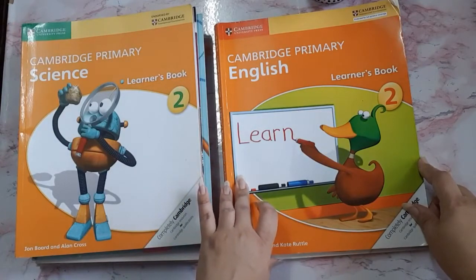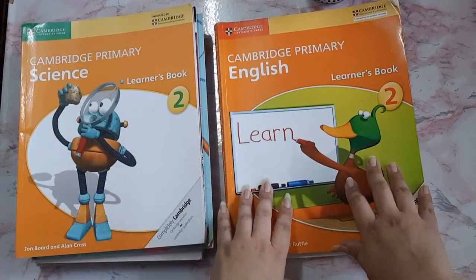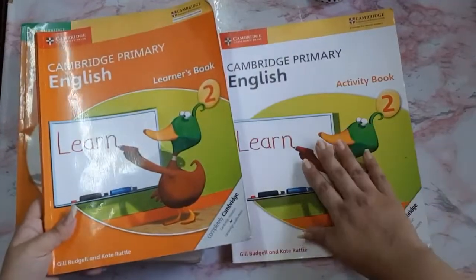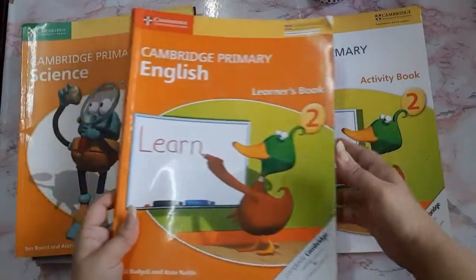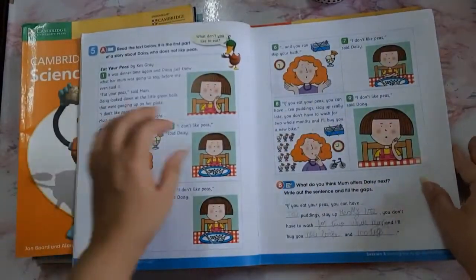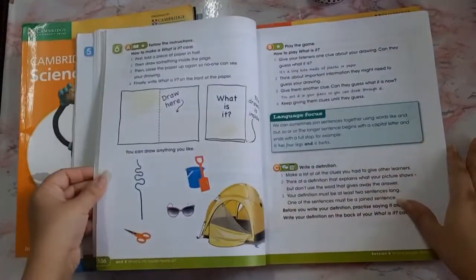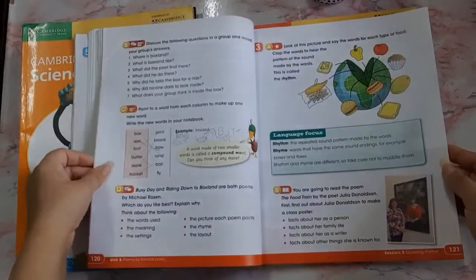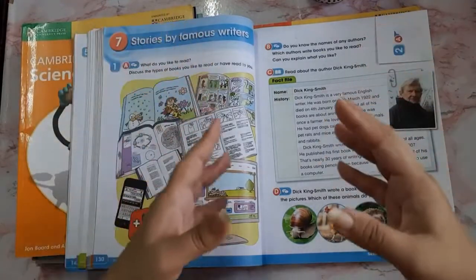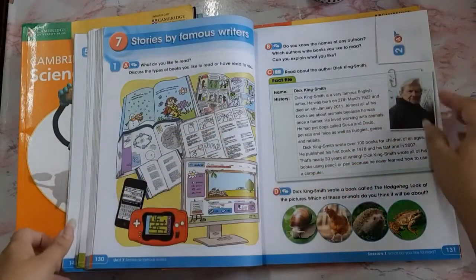All right. So the first thing here that you see is the Cambridge Primary English, the learner's book for second grade. And it comes with an activity book as well. So we have both of it. I find this curriculum really comprehensive, and we've been enjoying doing all of the lessons. So I can just give you a little bit of an overview of how it is. The one thing that I really do like about this textbook is the fact that it allows a lot of reading and comprehension and a lot of creative writing. So this is where we are up to right now.